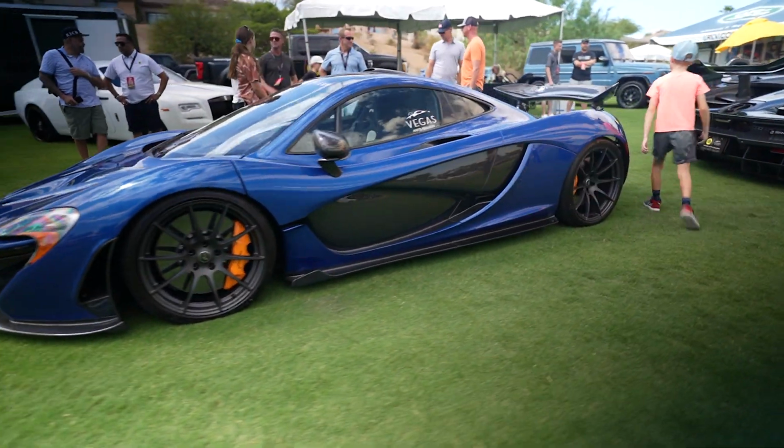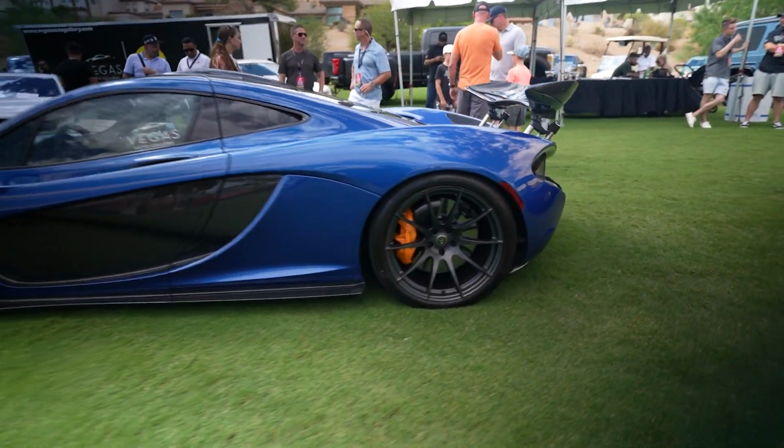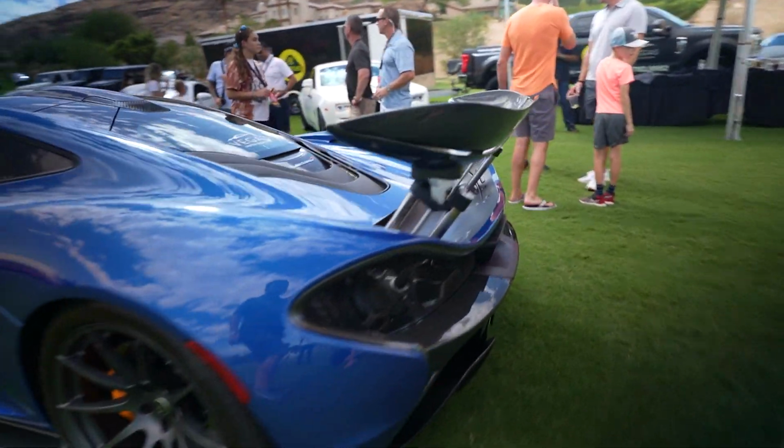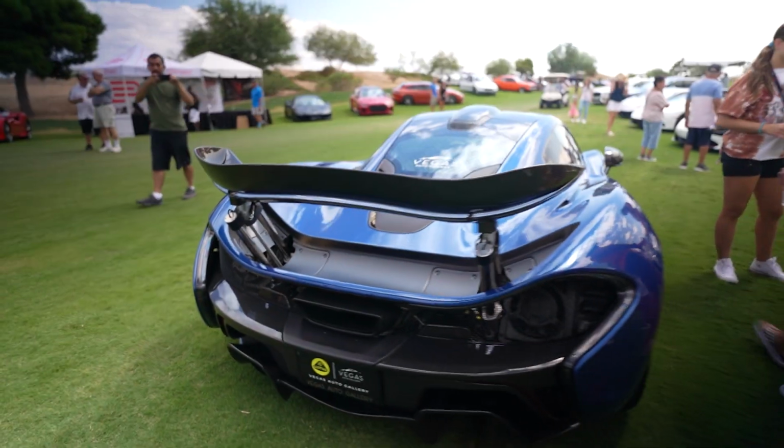Obviously, this kid, he's going to climb onto it. He wants to ride it. But these are great, and it's in race mode right now. It has a hydraulic active suspension, active rear aero. These are just something to appreciate. Obviously, big-time collectors, and they sit them out here.